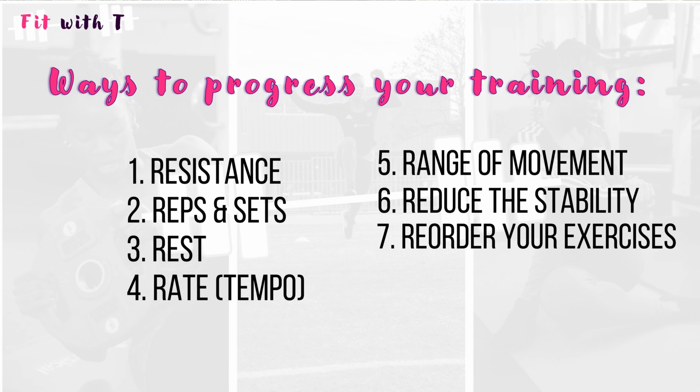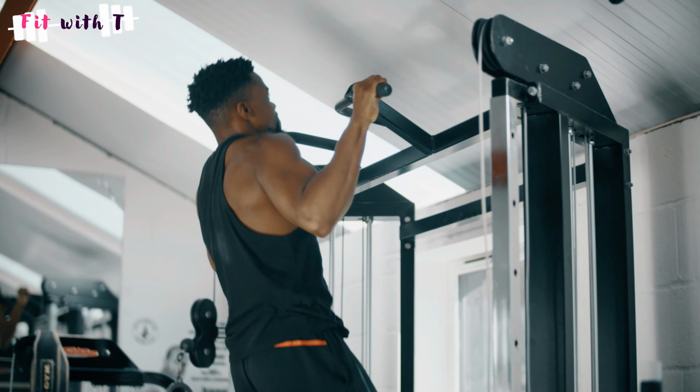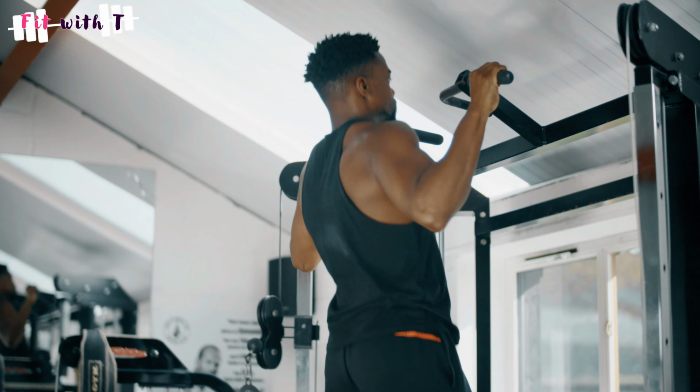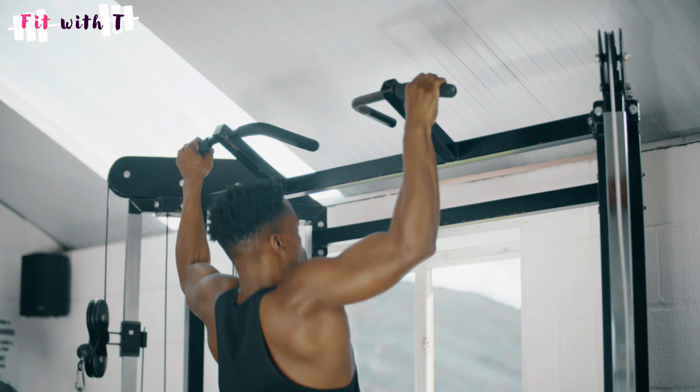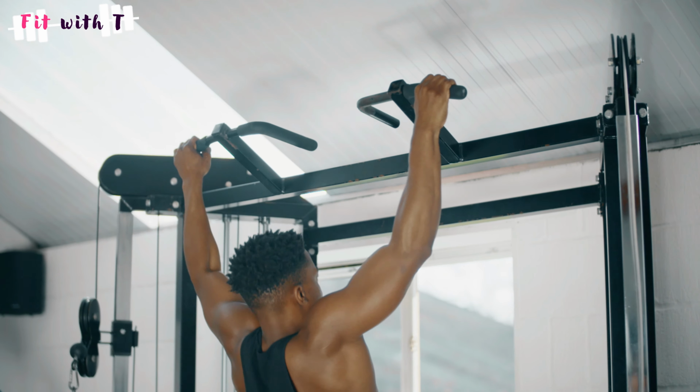And last but not least, I've got reorder your exercise. Okay, so reordering your exercise, doing them in a different order is another way to progress your training. I use this example a lot because one of the ones that I noticed myself, if you do pull ups at the beginning of your session, you're a lot more fresh compared to if you did them at the end, where it feels a lot harder because you're now maybe a bit more fatigued, a bit more tired. So reordering it, putting it, let's say, at the end so that it's harder is one way. Or any exercise, that's just one example of an exercise.